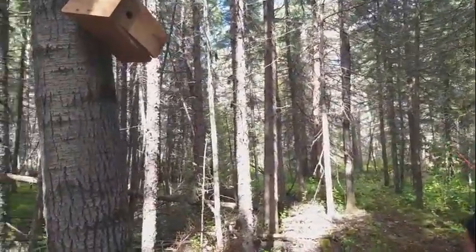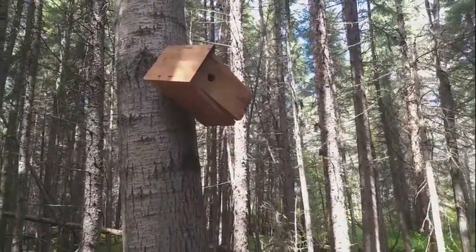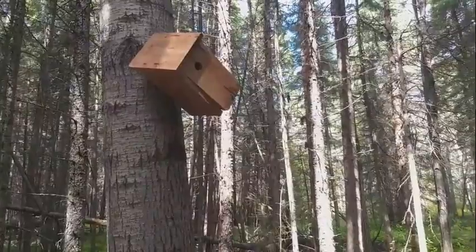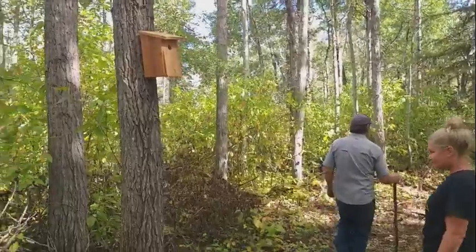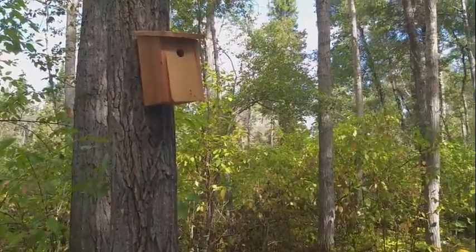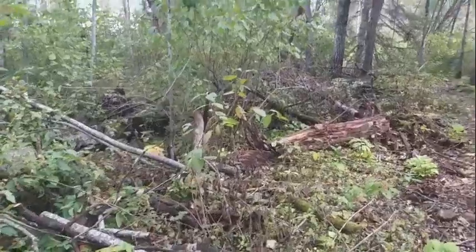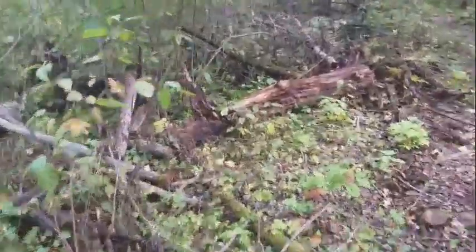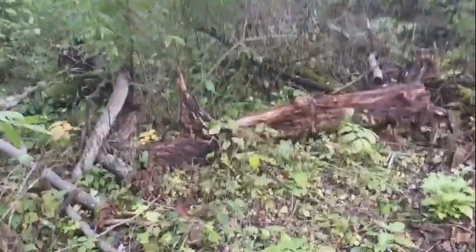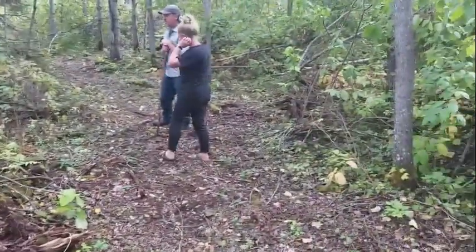Yeah, they would see that and wonder what it is, and go up and give it a knock and sniff. We're at another bird box. This one is intact. Guess they gave up. Just some of the spoil pile that the Outland Youth Program had when they were clearing the trail.